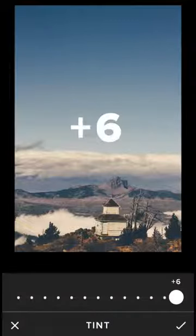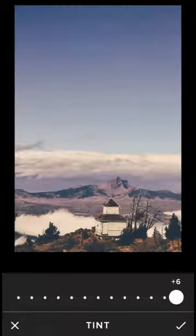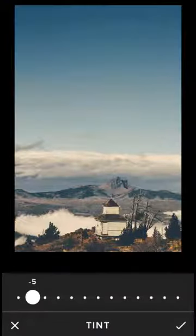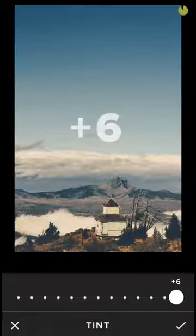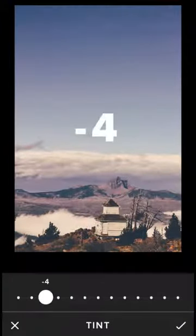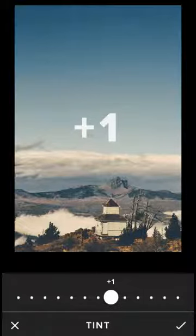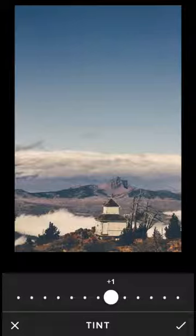Take a look at the tint. If I do it all the way up on the purple side or magenta side, we get a little bit of pink there on the rock. That's nice. If I bring it down to the green side, then the mountain looks more distant. And what's that do to the ground? I wasn't paying attention. It's not doing much to the foreground here. And that's where I'm having the color problems, is with that really bright orange foreground.